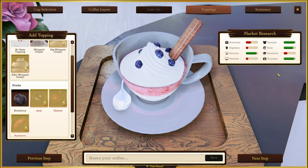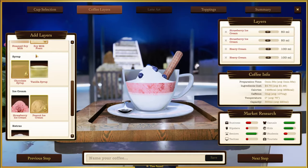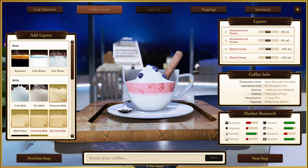Oh, look at that. That's great for casuals, it's great for seniors, great for kids. We'll have that on the menu. I've no idea what we've just made. We've basically just made an ice cream. I have no idea what this has got to do with coffee. There's no coffee in it, but if I put a shot of espresso, there's no room anyway. I wonder what would happen if we did that, but we'll leave it.